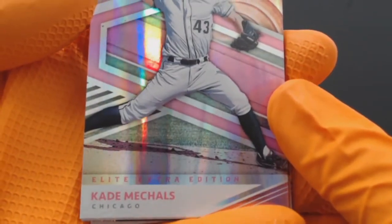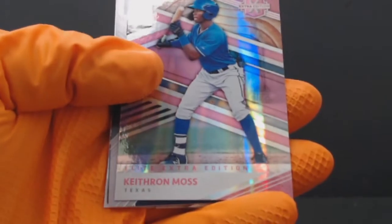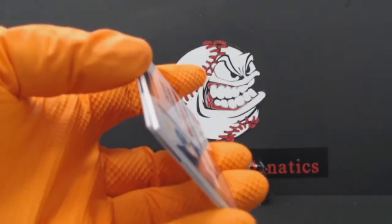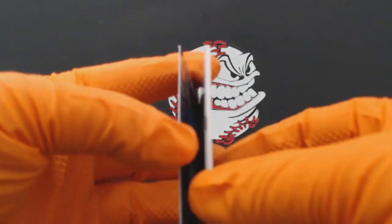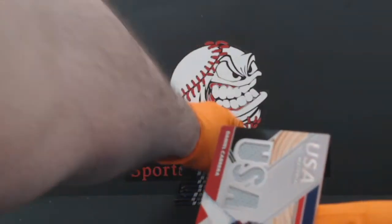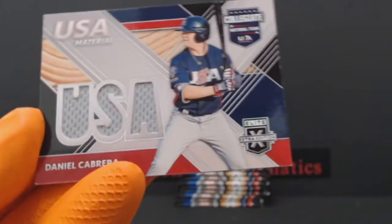Start this number three, break number three with a Cade Michaels, Chicago, pink. Keithren Moss, pink for Texas. Daniel Cabrera, USA Materials.